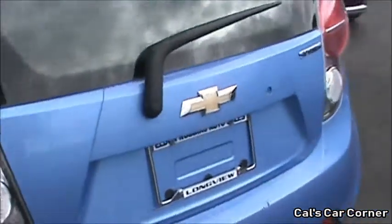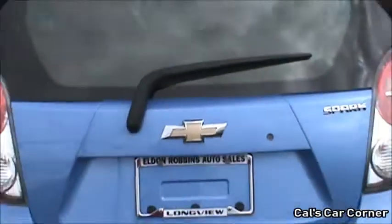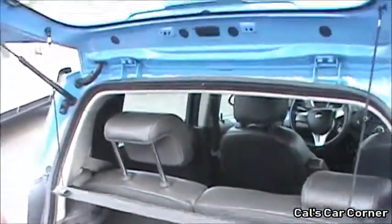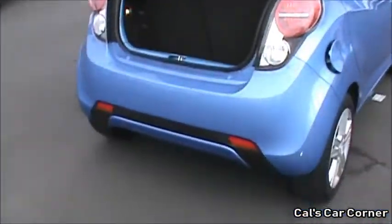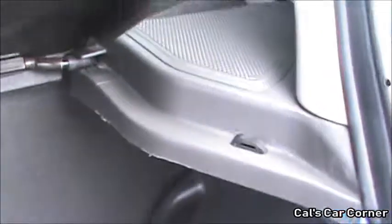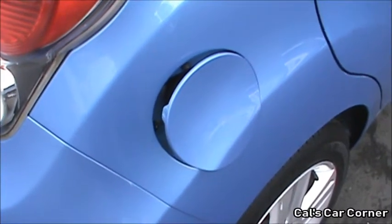The rear seats can also be folded down if you wanted more storage. Spark has 11.4 cubic feet of cargo space with the rear seats upright. Folding the rear seats down expands cargo space to 31.2 cubic feet. The Spark's fuel cap is located on the passenger side.